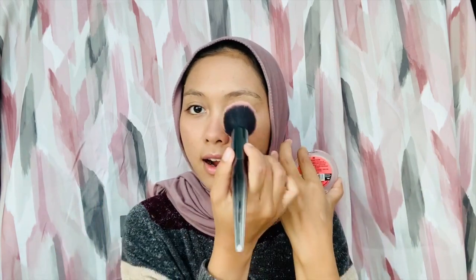What I like about this blush is that it's not shimmery. I have the Wet n Wild blush, but that blush is very glittery. It's good for when I want to look extra dewy, you know. But because my face tends to be oily, I just don't like that finish, so I prefer a matte finish here. Another thing I like about this product is that it covers all my pores. I have huge pores around this area, and it just covers them.